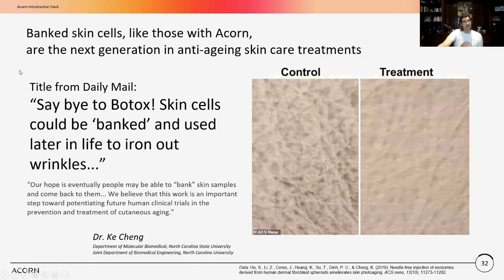People are working on everything, including this really interesting study of one of the scientists we correspond with. This is work that they did on rejuvenation of skin. It was really interesting because the Daily Mail, which is not quite Cell or Nature or the New England Journal of Medicine, thought this was so compelling when this publication came out that they picked it up and labeled their article "Say Bye to Botox." Skin cells can be banked and then used later in life to iron out wrinkles.